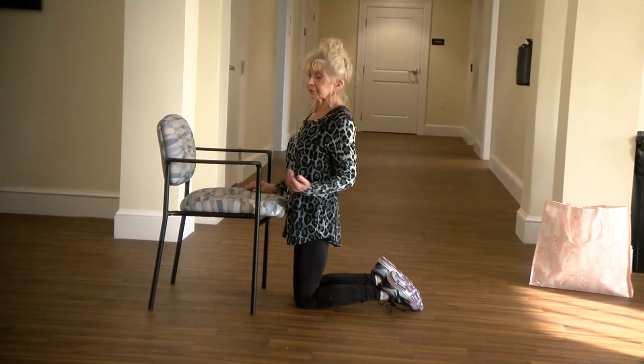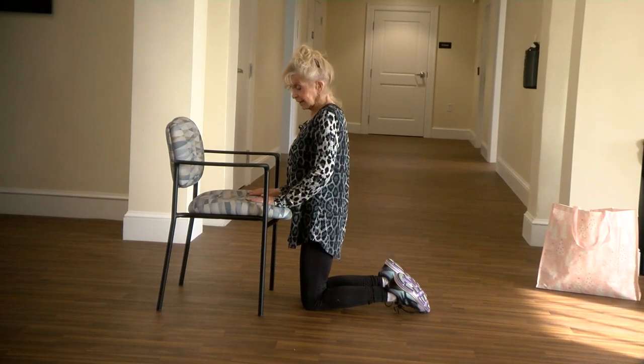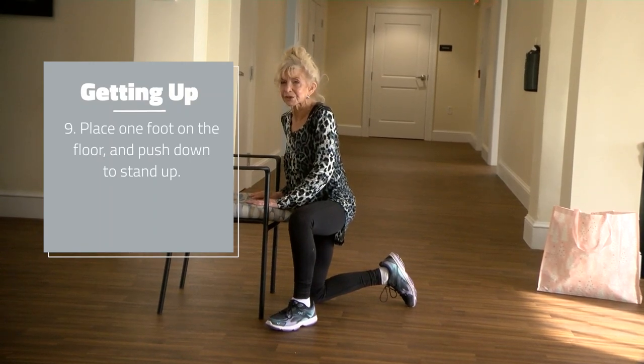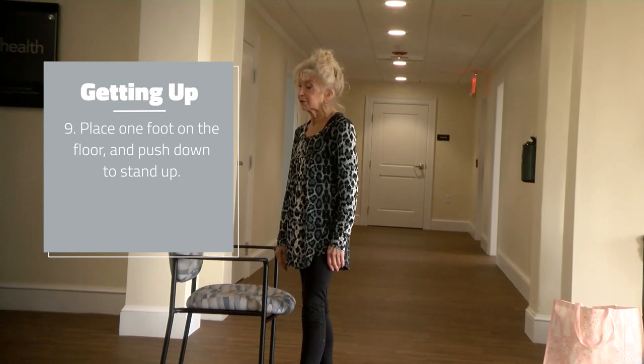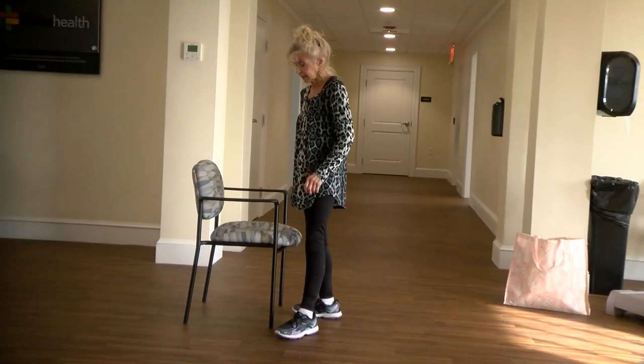Say you fell in the living room. Come all the way into the chair. Hands are here. One leg goes out. One leg. This is not strength. This is a pivot. You pivot up. You're not using strength. It's a pivot. Okay? You with me on that?